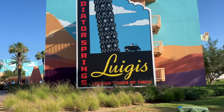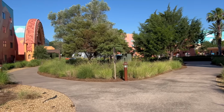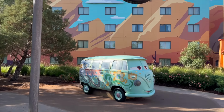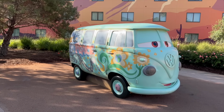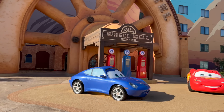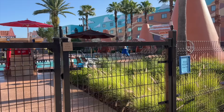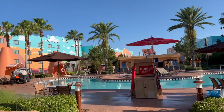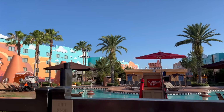All right, so if you have boys, I definitely strongly recommend Cars. This is such a cute theme for anyone that has boys. Let me just show you guys around. And this is the Cars pool area. It's a little smaller, but it's perfect. You have these little cabana things where you can be under. So cute.